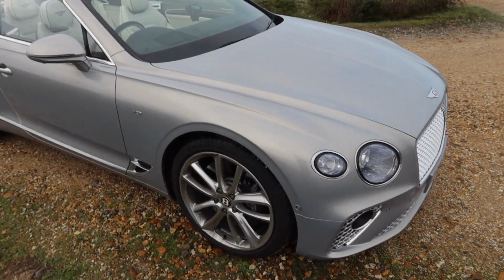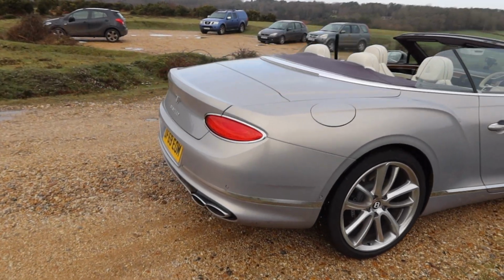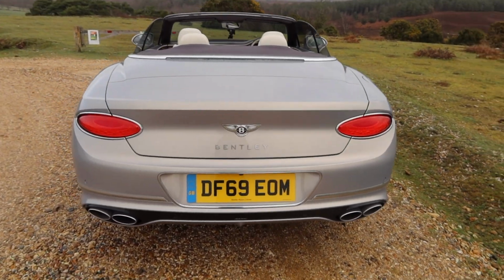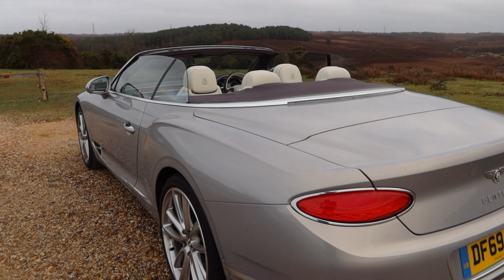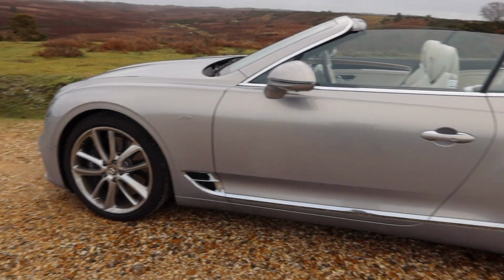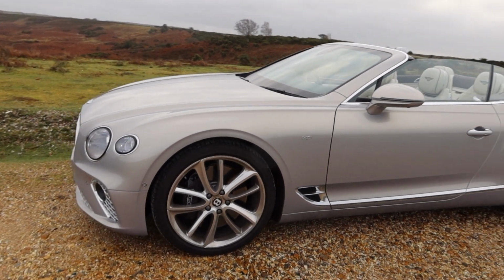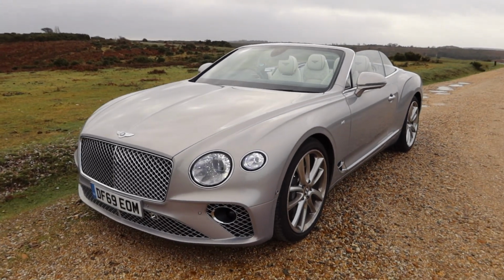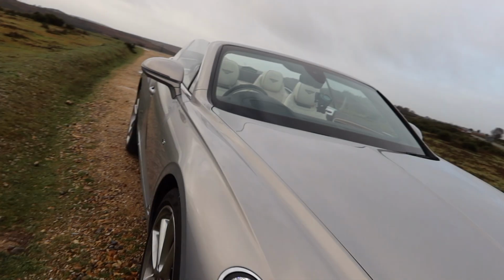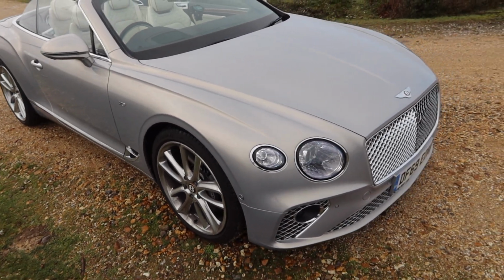I think I'm looking forward to seeing Dad's face, to be fair, because he's not the fastest of drivers or anything, but he does like a nice big luxury car. But he doesn't like a slow big luxury car. He can't stand a slow car. This thing can overtake everything. Overtaking on these little roads around here, great fun. It just does it effortlessly. I'm not even trying to review a car here. I'm just trying to enjoy myself, and I've loved it so far. And I've only had it 15 minutes.